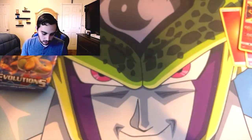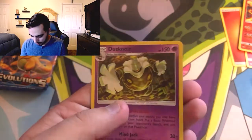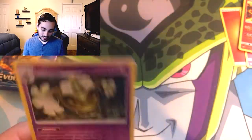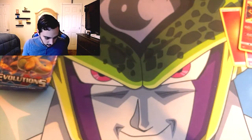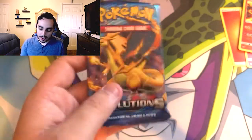What? That's Heatmore. Oh, but he is holographic. Cool. I can barely tell. As you guys can tell, the lighting's a little off, but nice. I wonder if the other one was holographic. It was not. Now, the last one.